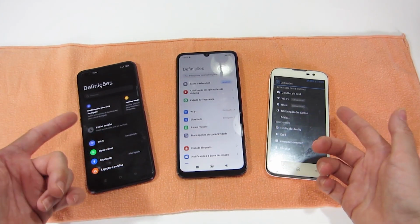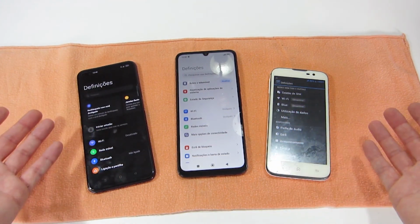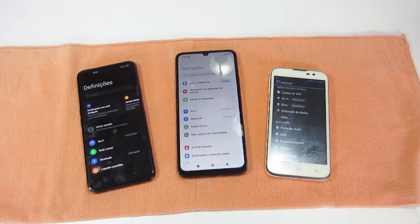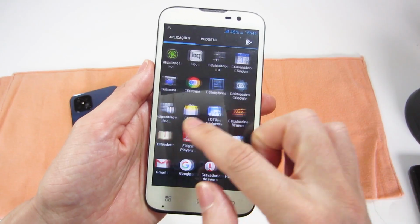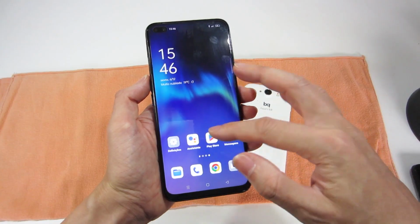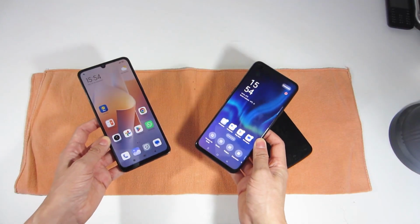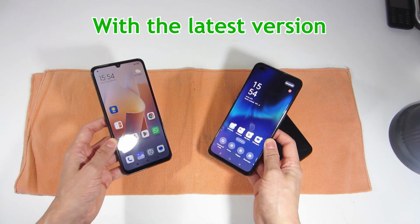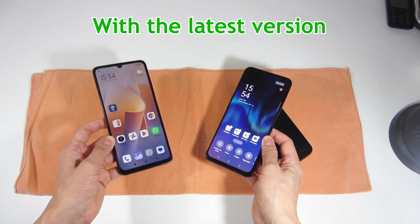On smartphones with Android systems, you should choose the last version available, because the latest version will allow you to make updates for a longer time, such as security updates, installing new features, compatibility with applications, or updating to a new version. That's why I recommend that you buy a smartphone with the latest version available of the operating system.